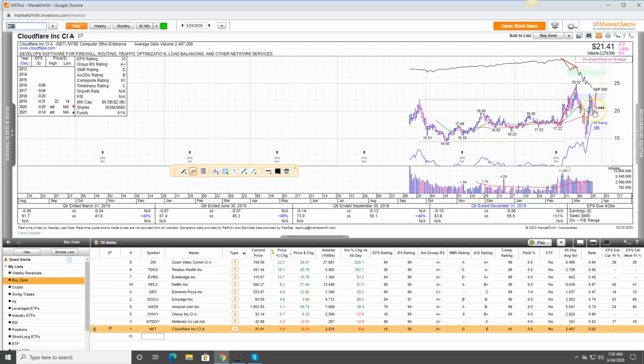And if you want to, you can trail the 5-day moving average very close, or the 20-day moving average. You don't have to let it come all the way back down here. I think these moving averages that are hard to see, the green line and the peak line, if it pops, I think that's where you put it.